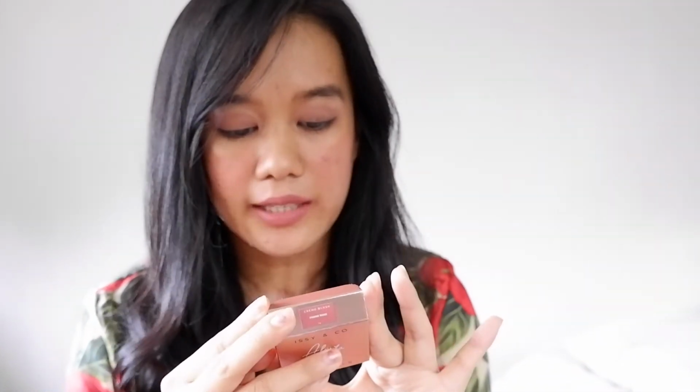Alright, so those are the swatches of my Issy & Co blush and lipstick. Just for some information on the blush, it comes in this packaging. It's rose gold, quite pretty actually, and it has 5 grams, and you can use this on the lips, on the eyes, and on the cheeks.